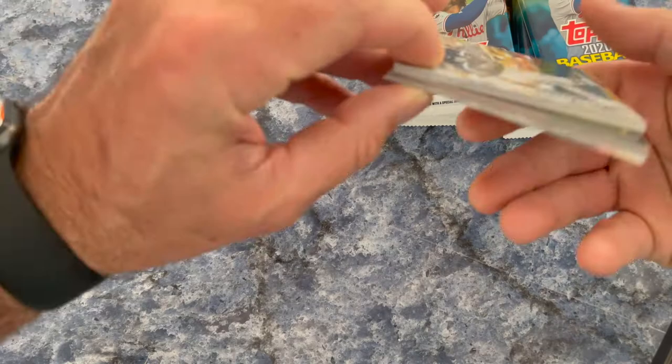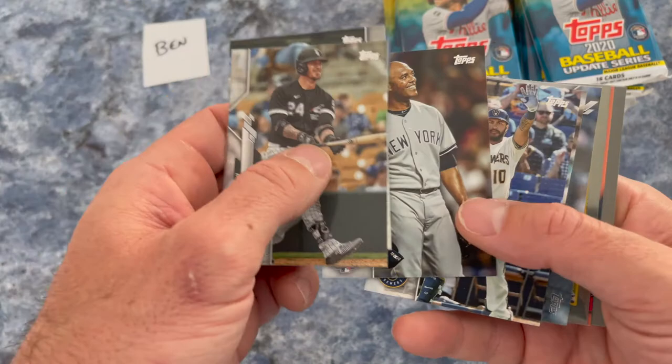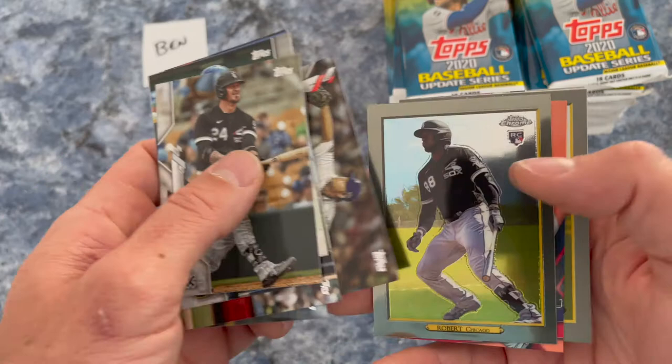We have Yasmani Grandal, Nick Deeney, Greg Holland, there's a Mariano Rivera, Omar Narvaez, Zack Greinke, Peter Lambert, Clayton Kershaw All-Star Game Edition, and we have a Luis Robert Chrome Rookie Card.